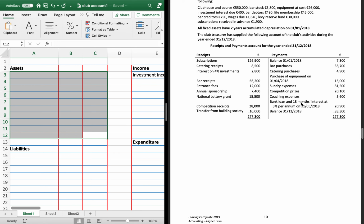We'll check in the receipts and payments account. Got a bank loan at 18 months interest, so it doesn't tell us how much the bank loan is, so we'll have to work that out. Now, I think we would have seen that before, again, probably in service firms, so that's been brought in.